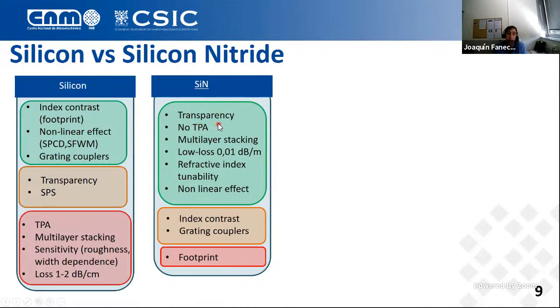Instead, silicon nitride has really good transparency. You have no two-photon absorption at telecommunication wavelengths. That doesn't mean that if you go down to the visible range, you will not have TPA. That's really important to notice. You have multilayer stacking, which means that you can have different layers, one on top of each other in 3D. It has low loss, 0.01 dB per meter. This is really tricky as well because that depends on the geometry.